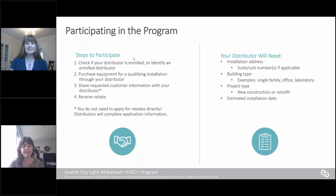The idea is we have a set of participating distributors, and all you have to do is identify which distributors are participating in this program using lists available on Seattle City Light's website. Once you know that your distributor is participating, you can purchase equipment for qualifying installation through that distributor, and then just share a select subset of customer information.